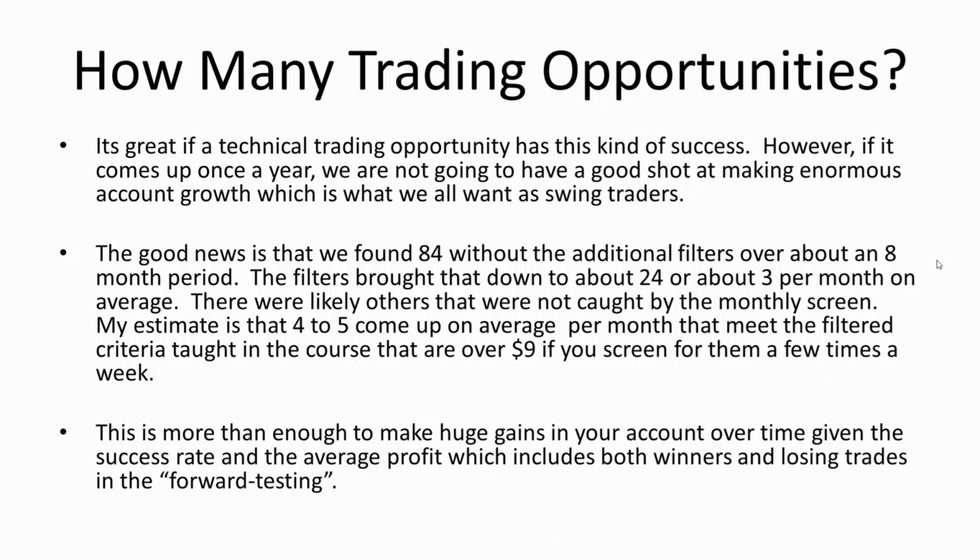Okay, now if a trading opportunity, a technical setup as we call it, has a great win rate with great upside, that's fantastic. But if it comes up once a year, we're not going to have a big shot at making really huge gains in our account trading once a year. What if that once a year doesn't work out, or what if it makes 2%? That doesn't help us.